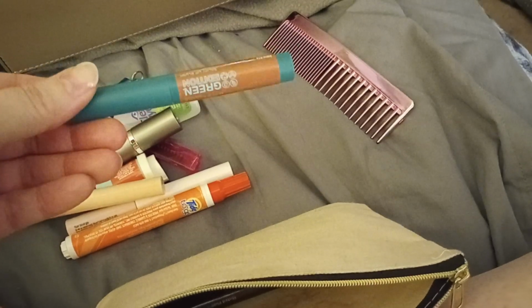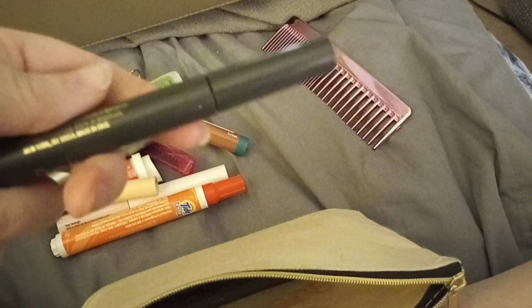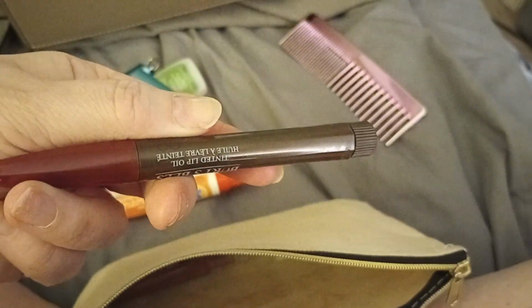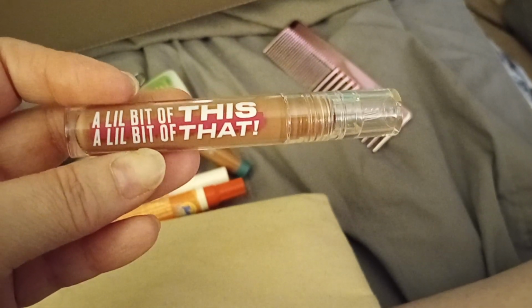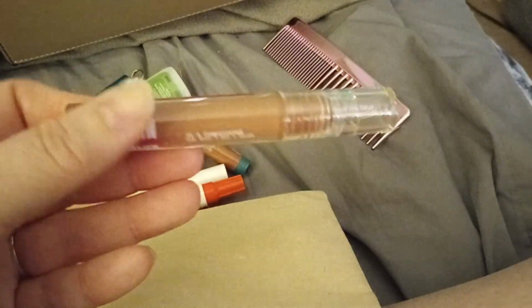Hasn't changed. Maybelline Green Edition Blushy Lip Balm Enlightening. Same mascara, the Believe Beauty Skinny. Got my Burt's Bees Tinted Lip Oil in Misted Plum, just because sometimes I want a darker color. And then this is new. I cannot remember the name of the cosmetic company, but I picked this up at Walmart. I think it was right next to the CoverGirl. It's called A Little Bit of This, A Little Bit of That.